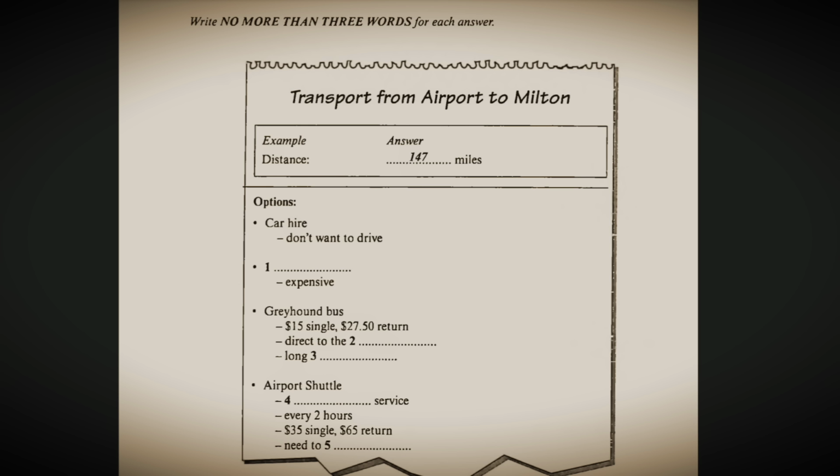Right. Well, I don't really want to drive myself, so I'd like more information about public transport. Okay. In that case, the quickest and most comfortable is a cab, and of course there are always plenty available, but it'll cost you. You can also take a Greyhound bus, or there's an airport shuttle service to Milton. I think for that kind of distance a cab would be way beyond my budget. But the bus sounds okay. Can you tell me how much that would cost? Sure. Let's see, that would be $15 one way or $27.50 return. That's on the Greyhound. Ah, that's quite cheap.